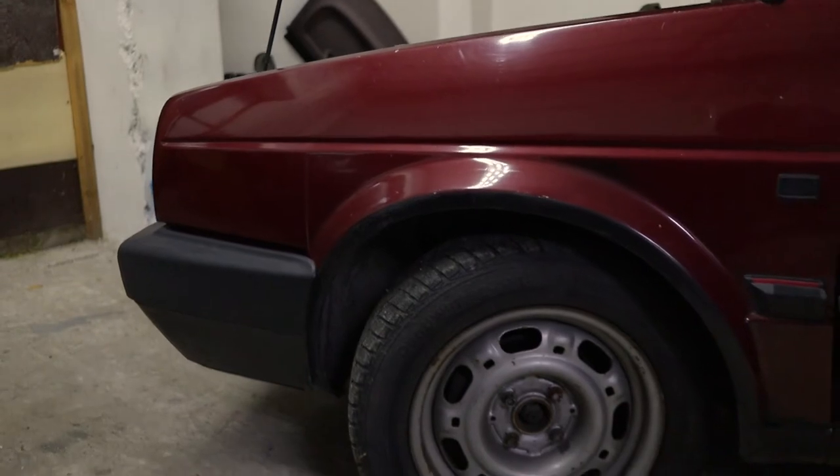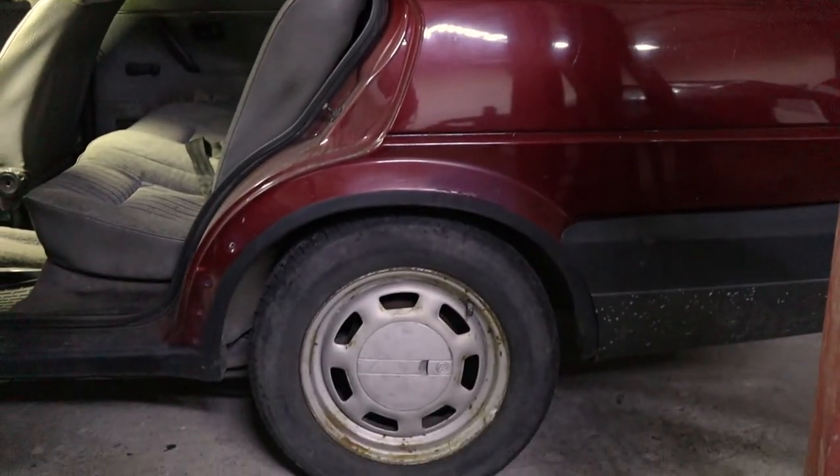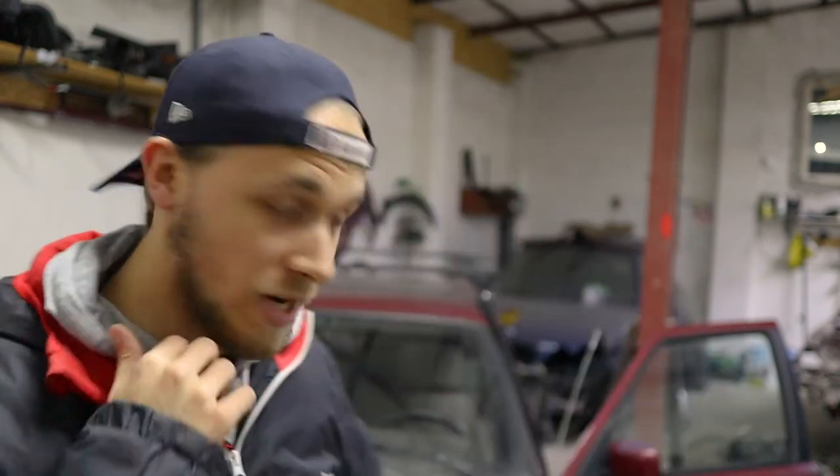I don't wanna talk about wheels and tires for this car because they have to go anyway. Winter is coming, we need to put on some winter tires, and I have a set of new wheels and used tires for this car, and it would fit perfectly in my opinion. Right now it's on some Steely's 14 inch bullshit. It's just ugly, okay?